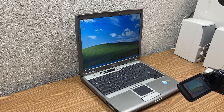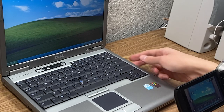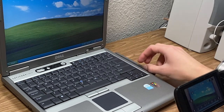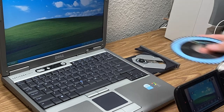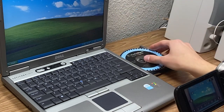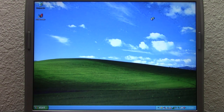This is from the fall of 2001, right around the time Windows XP came out. And very fittingly, we have a Windows XP machine right in front of you right here. This is the Dell Latitude D610. So let's go ahead and get started with it. We're going to eject the CD drive right here, the tray loading CD drive, and we're going to pop in the RadioShack store display CD, and we're going to see just what this is all about.